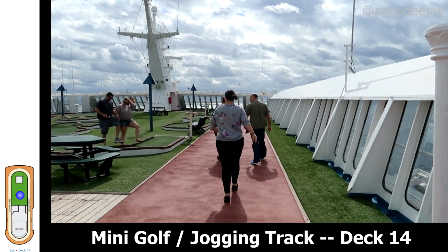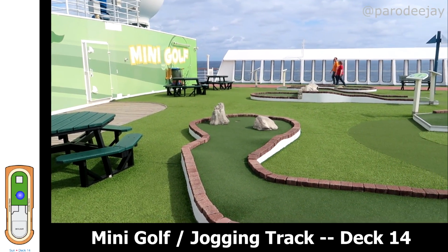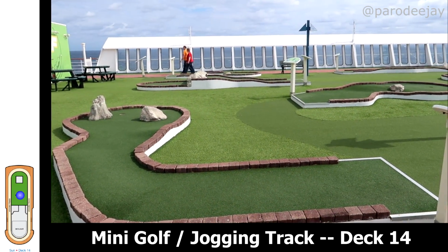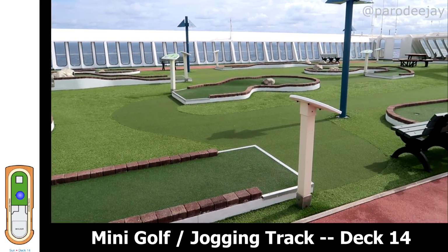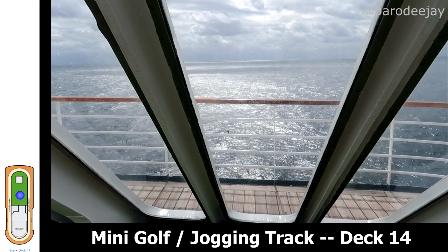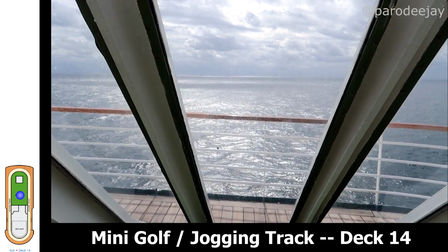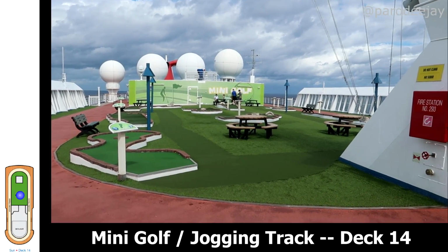Deck 12, this is the only footage we got of Deck 12. Would you believe it? We didn't even go up here at all, so we completely missed everything. But Deck 14, we redeemed ourselves by actually filming the mini golf area and the jogging track area. The mini golf, of course, is free and always fun. I didn't count how many actual holes they have to play up here, but it's usually something like 9, maybe, something in that ballpark. And there's a little wind screen area up here at the front where you can kind of hunker down and look off the front of the ship.